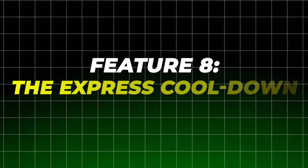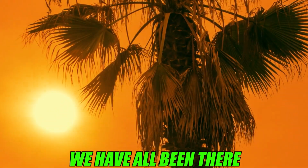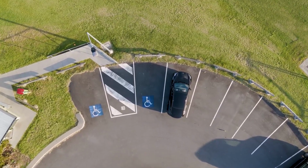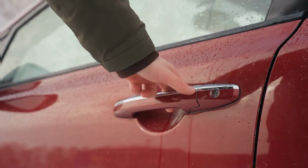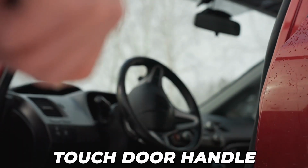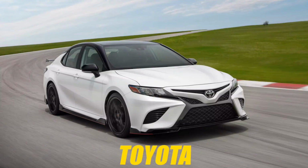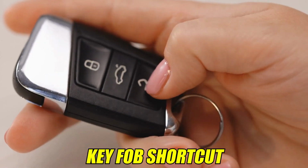Feature 8. The Express Cool Down. Imagine it's a boiling hot summer afternoon. Your car has been sitting in the sun, turning into a literal oven. Instead of climbing inside and getting roasted, you can air it out before you even touch the door handle. On most modern cars, including Honda, Toyota, Ford, and BMW, there is a secret key fob shortcut.